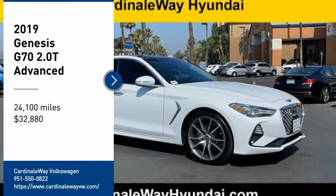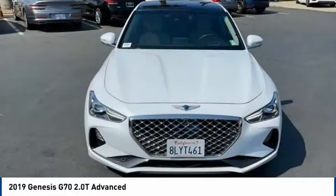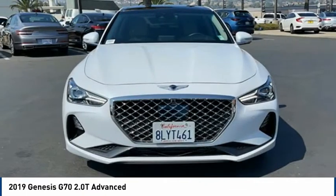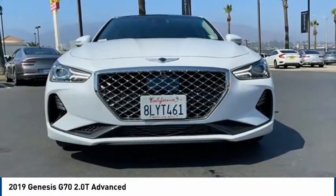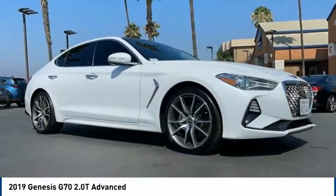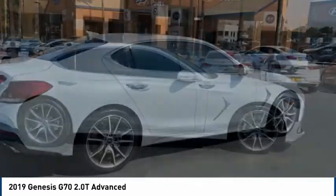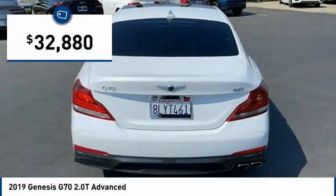Stop by and take a look at the 2019 Genesis G70. Impressive engine performance and exquisite handling push the Genesis G70 to the front of the pack. Fully integrated technology, off-the-chart safety features, and the luxurious interior and exterior styling of this vehicle all distinguish this vehicle from the rest, and is priced below $35,000.